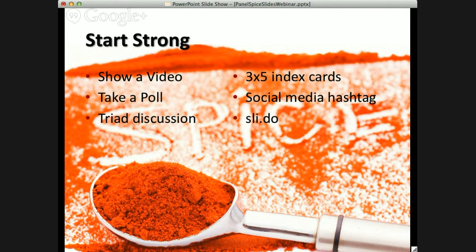Take a poll of the group. Find out who's in the room. Let other people know who's in the room. You can do a poll just as a raise of hands. You can do a poll using index cards, or have them wave flags. We'll be talking a little bit about that later. Or you can use audience response systems. My favorite, if everybody's got a cell phone, is something called Slido, S-L-I-D-O.